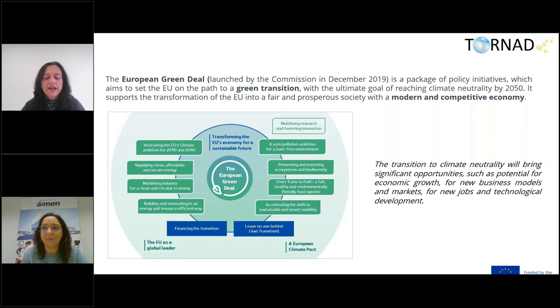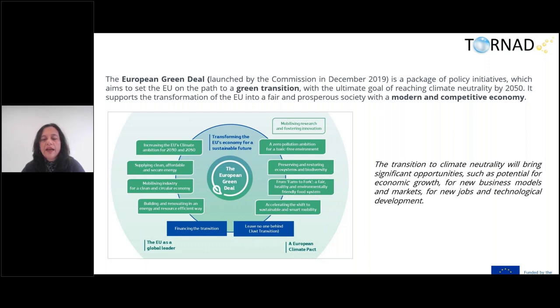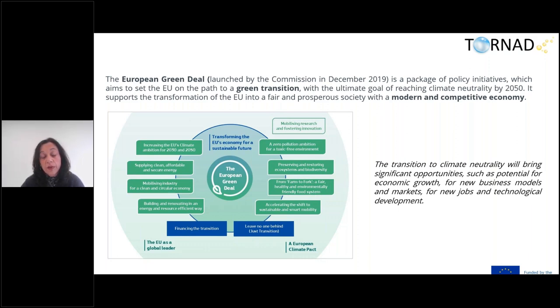The Tornado project is an EU-funded project and is in line with the European Green Deal. Europe wants to reach climate neutrality in 2050. The main point is that the transition to climate neutrality will bring significant opportunities with potential for economic growth, new business models and markets, new jobs and technological developments.